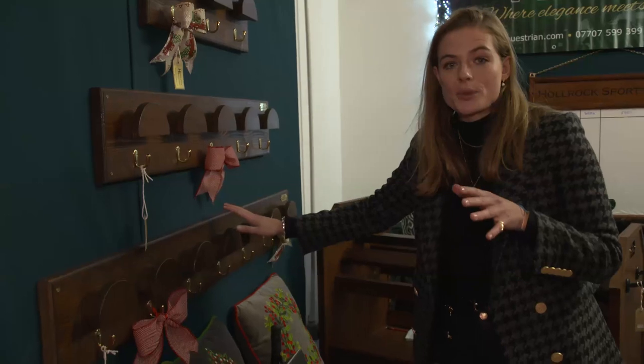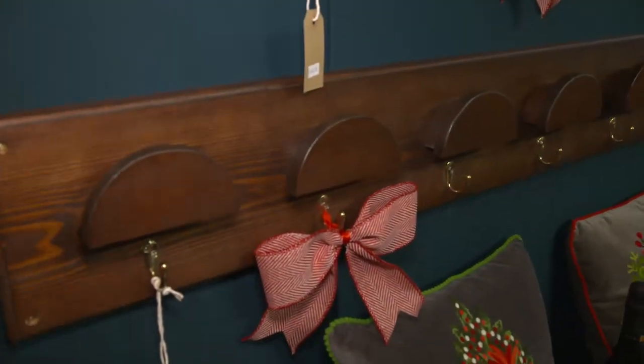And then you've got your bridle rack as well. You can do up to 12. It's just brilliant. I love this place. I will be stealing everything.